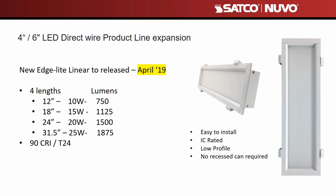A unique item coming a little further out, in April, is rectangular direct wire. I'd say not downlights. These are down fixtures. They are 12-inch in length, 18, 24, and 31-inch in length. And you see the appropriate lumen packages. The lumens are sufficient to meet Title 24 and also meet the minimum CRI. So a brand new category to expand our downlight or down fixture line, meeting and exceeding the market needs.